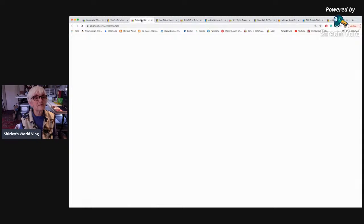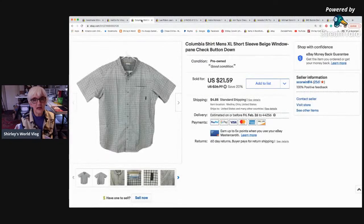The next thing, my computer is so slow because I have so many windows open because of this spreadsheet thing. This is a Columbia Station men's extra large short sleeve shirt. This looked almost new, sort of a small window pane check. And this sold for a best offer of $17. And it went to Post Falls, Idaho. They paid $4.85 shipping, and I paid $4.53, a few pennies there.